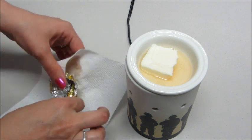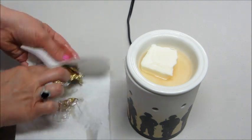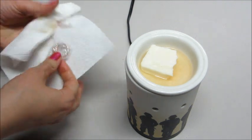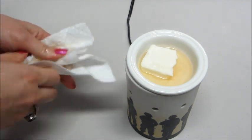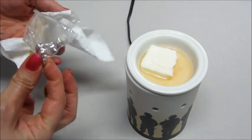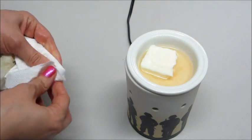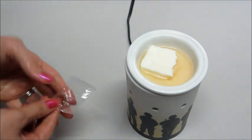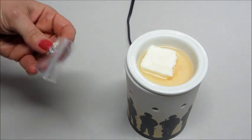Let's see what's inside. With this company, you do not get... Ooh, I got a gold one. I don't think I've gotten one like that from this company. You don't get an appraisal code. They only give you a code or a piece of paper if it's valued over $100 or $150. I can never remember which one it is. But all the other ones I've gotten were silver band.